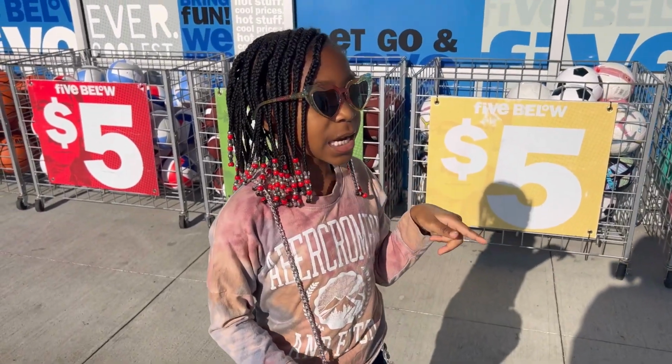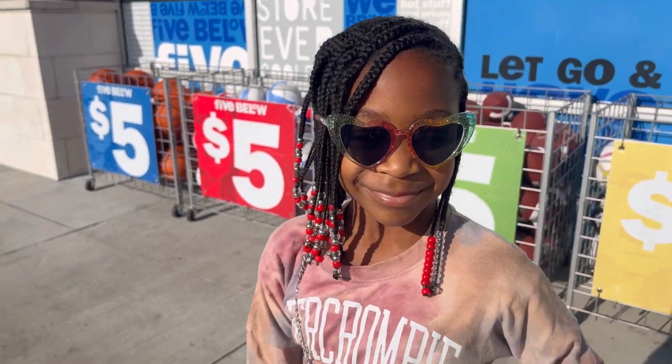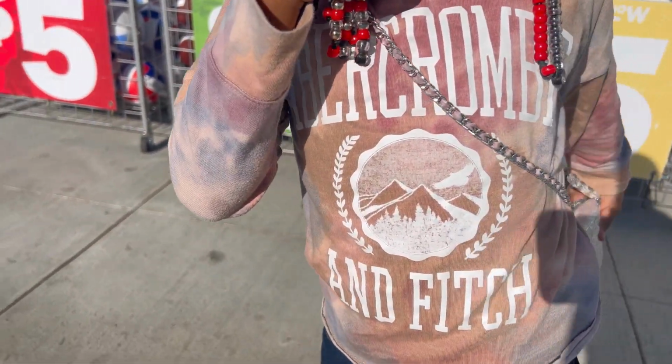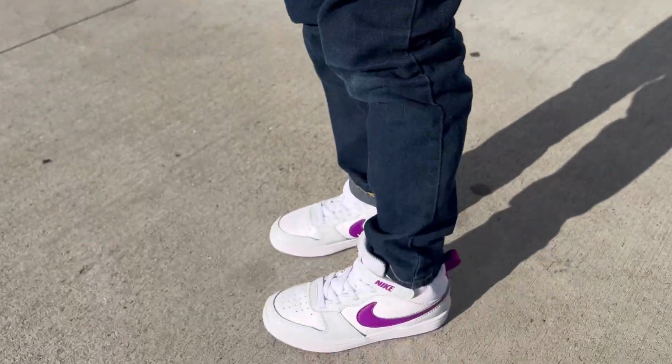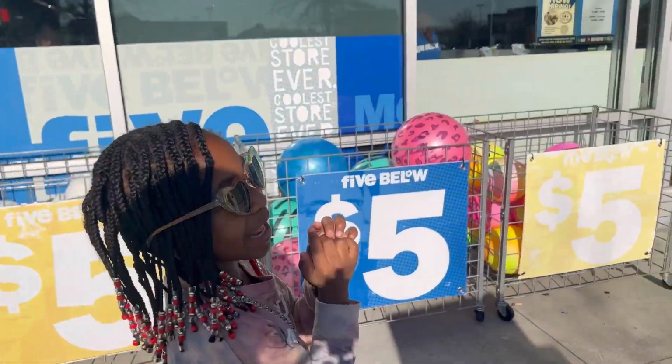Guys, before we head in, let's do a little drip check. There go the shades. There goes her shirt, it's Abercrombie & Fitch. She got her purse, I forgot where we got that from. And she got her Nikes, period.